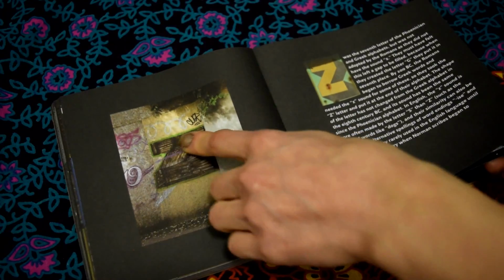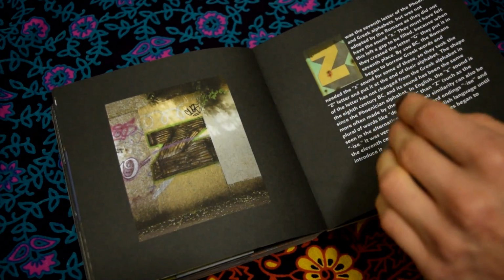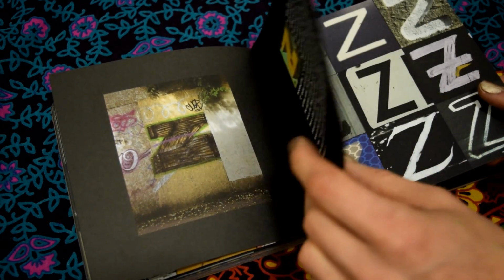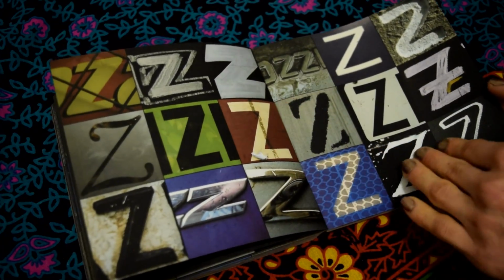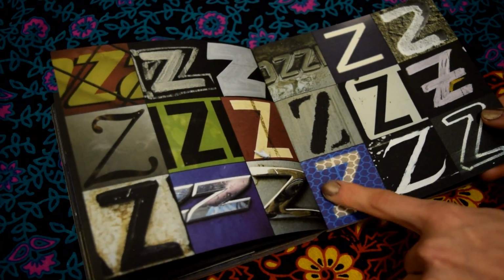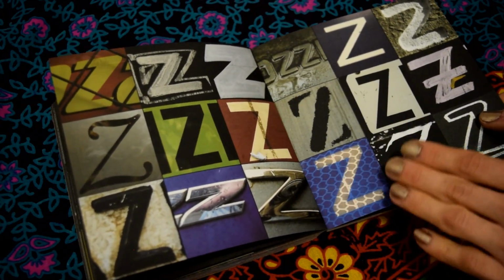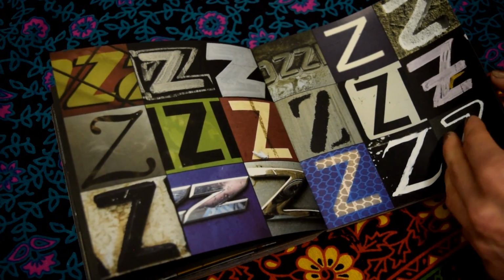I wonder if the person who did that Z in spray paint will ever know that that is in a book that's probably available internationally. I really like this one. I think it's probably just a poster that's been printed and put up somewhere. But I like it.